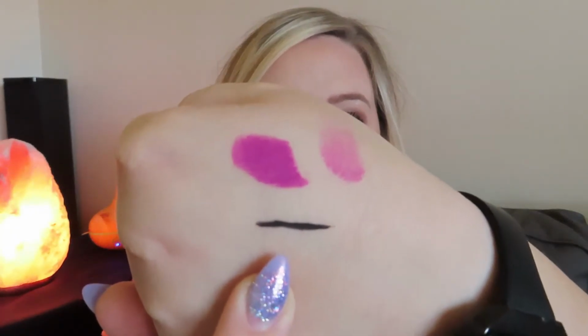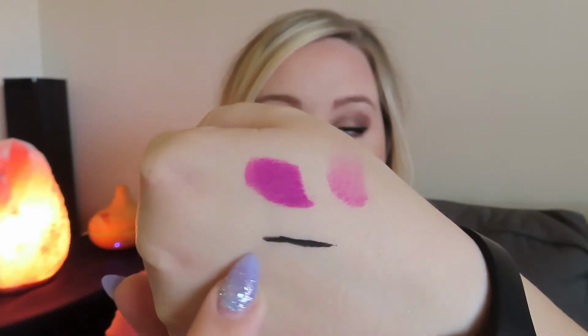All right, sorry about that, my camera died. That has actually never happened to me yet, so first time for everything. So anyways, this is the liquid eyeliner. If I didn't say it already because I don't remember, it is $20. I am excited to use this.